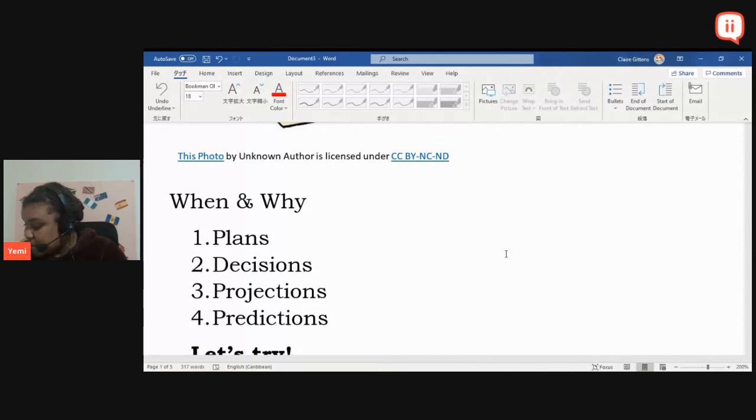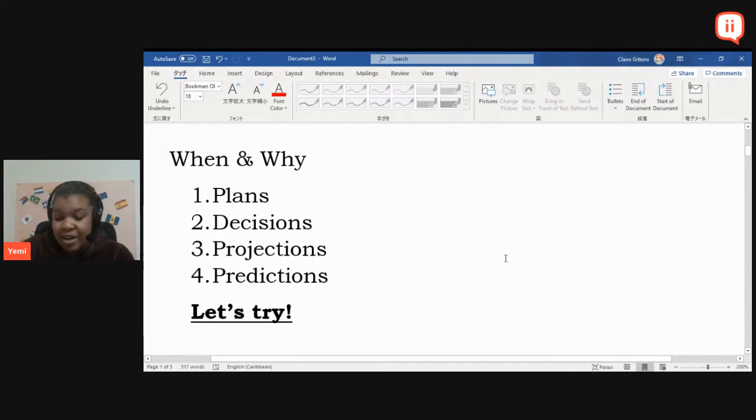Okay. All right. So let's try right away. I haven't explained anything. We're just going to try and see what you can do with the future right away. So I've got some cards. We're just going to pick a card. And I want you to write me a sentence about plans, decisions, projections, predictions, anything. Anything that's in the future.